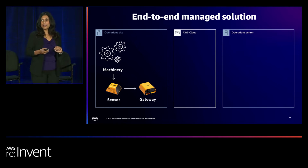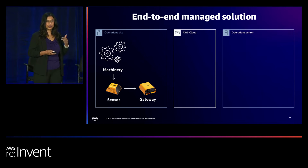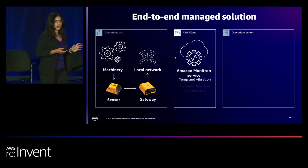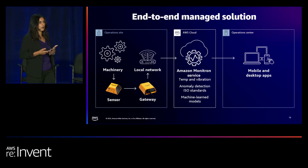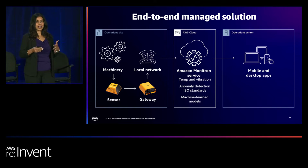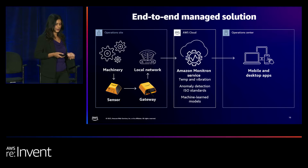Next, it includes a fully managed gateway. This gateway securely and automatically transfers data to the cloud via your local area network. In the cloud, we have the Monitron service that analyzes the sensor data using ISO models as well as machine learning models that it has built. To view the health of your asset and to get real-time notifications, we have Monitron apps. We have the mobile app as well as the desktop applications. These applications are used to set up your sensor and gateway as well as to get real-time notifications in case of an abnormal condition on the asset.